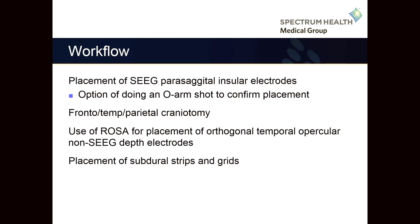Then we did a frontotemporal parietal craniotomy and used the ROSA for placement of orthogonal temporal opercular electrodes, and these were non-SEEG depth electrodes. We did this during the first part of the case, again, to avoid as much brain shift as possible, although the craniotomy had been done at this point, and then we placed the subdural strips and grids.